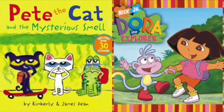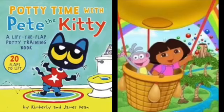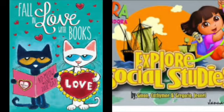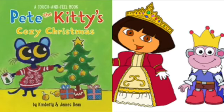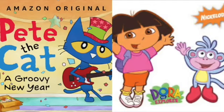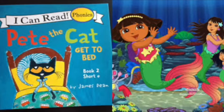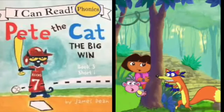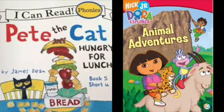I spy something that begins with the sound E. Duck, axe, eel. Excellent! Eel begins with the sound E, E, E, eel. Try the next one. I spy something that begins with the sound J. Nut, jet. Wow! Jet begins with the sound J, J, J, jet. Try the next one. I spy something that begins with the sound P. Pie. That's right. Pie begins with the sound P, P, P, pie.